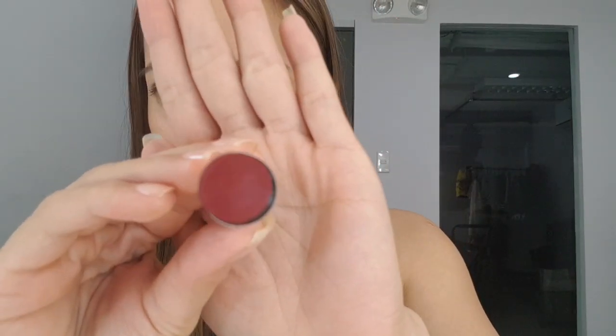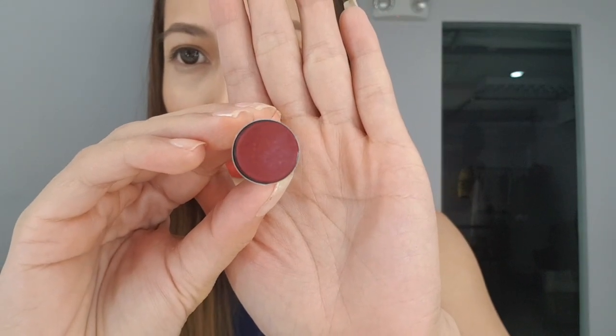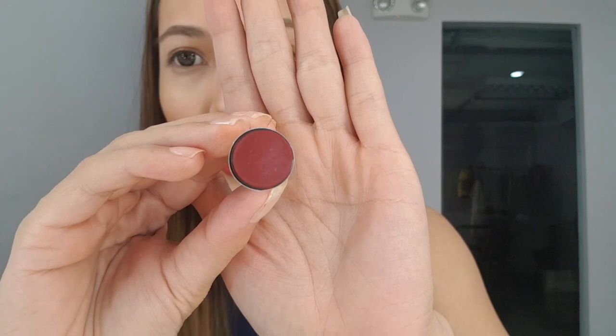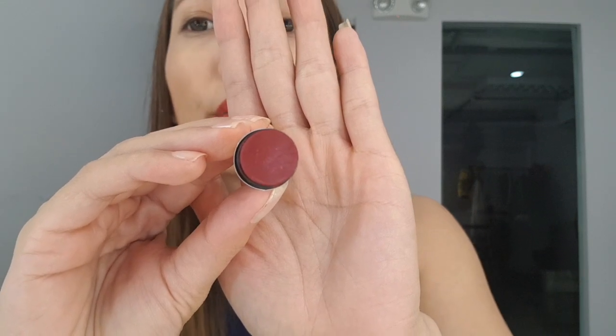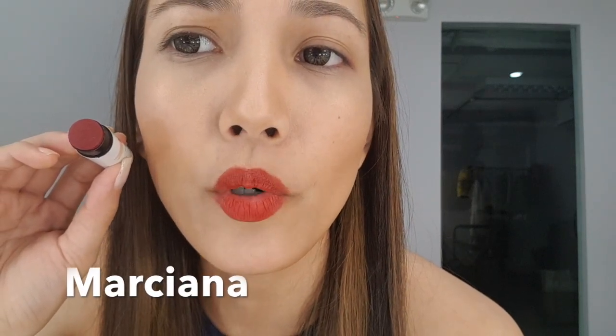Wow. Okay, so there's like 3 colors going on here right now. So here you have what the tinted lip balm in MARCIANA looks like. Ooh, can't get it to focus. Okay, so that's what it looks like in the tube, and how it appears on camera is pretty accurate, but on my lips, this is how it appears. So it's a lot more red than you would expect.